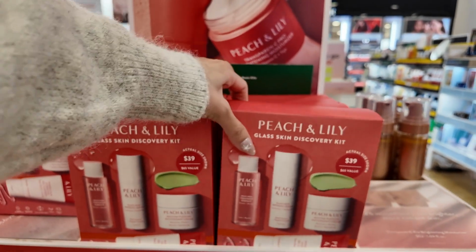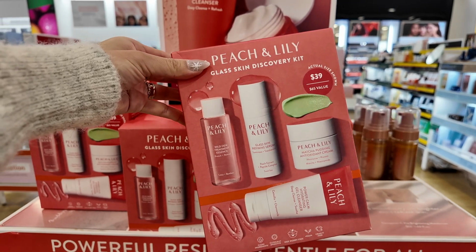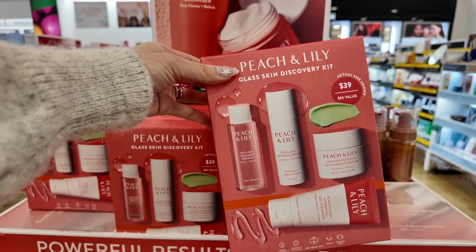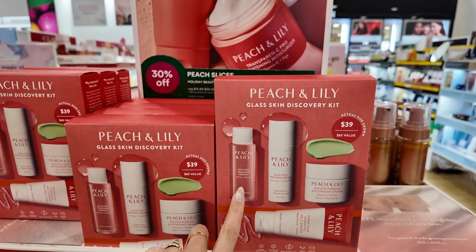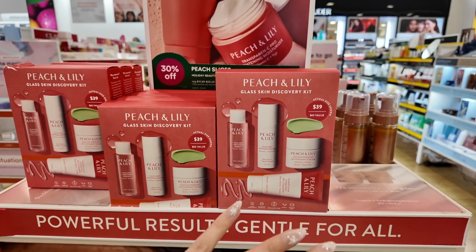Okay, so right here is an immediate recommendation from me because I have tried all of these products and this set specifically. This is such a good sampler for Peach and Lily. It has a lot of their best-selling products. And I particularly love this Wild Dew Treatment Essence. So I think getting something like this would be really great for someone who likes skincare.